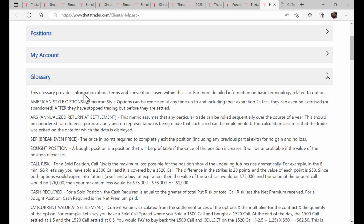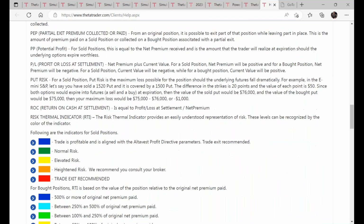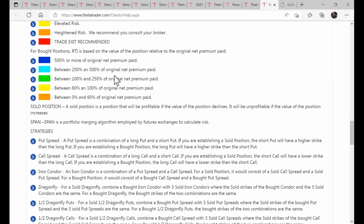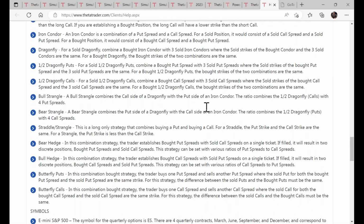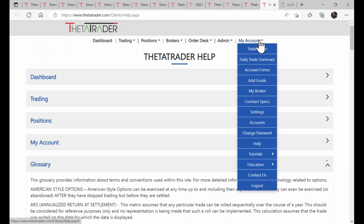And under glossary, this is kind of a convenient section here. You can see all the color coding and what it means. Won't go into it, but it's all right here. All the definitions for all the spreads. And then this is very helpful. A lot of people use this a lot here.